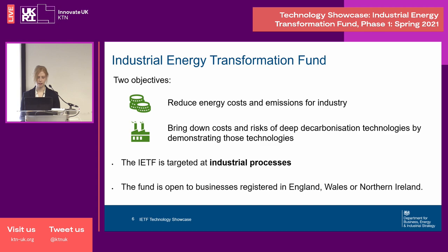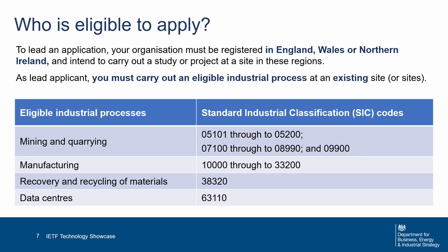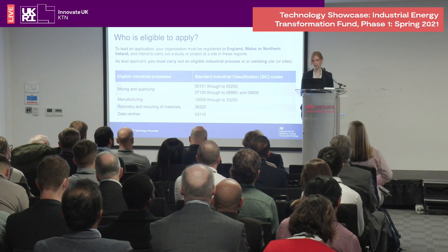In terms of who's eligible to apply, when we're talking about industry, we're often thinking about energy-intensive processes and activities that you might be doing. So this table here represents the different categories of site that are eligible to apply to the fund as a lead applicant. So you could be from the mining and quarrying sector, manufacturing, from sites that are recovering and recycling materials, or you might also be a data centre, recognising that that's obviously an incredibly energy intensive activity. When you apply to us, you just need to check that you fit within one of these categories of activity, and if you've got any concerns or questions about that, just come and chat to us and we'll let you know.